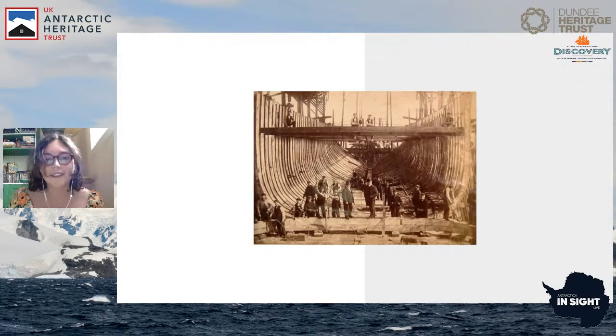So Discovery's construction began with the laying of the keel on the 16th of March 1900. The ship launched just over a year later on the 21st of March 1901, which makes her an impressive 121 years old. And I have to say, she's aged beautifully. This is due to how well she was designed for polar research.